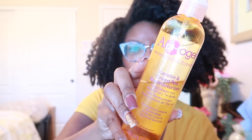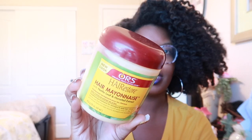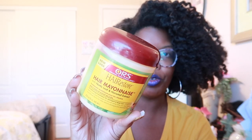All right, I'm trying to figure out where I'm at. Let's go into sprays. We have Effigy Keratin and Green Tea Reconstructor. I get this from Sally's and sometimes Amazon. Let me back up and go over deep conditioners and hair masks, because I showed that spray here. But we have the ORS Hair Mayonnaise made with nettle leaf and horsetail extract, okay? Now, I do want to say, nearly everything I'm showing you, I do have a review on.